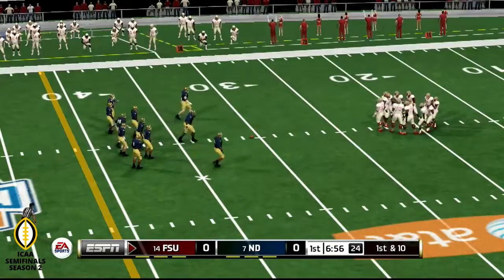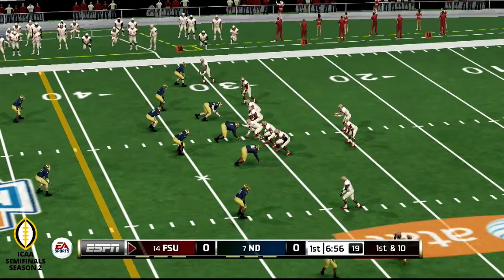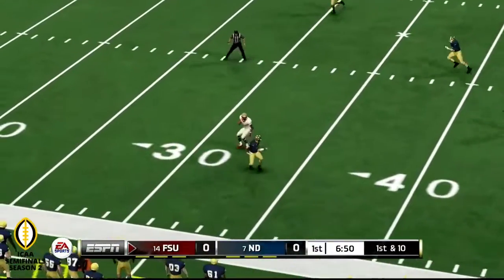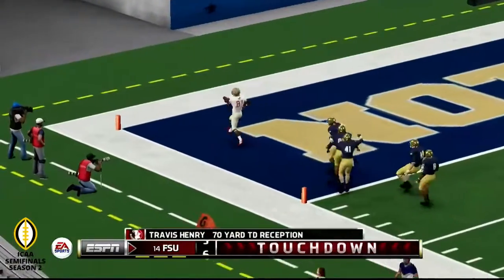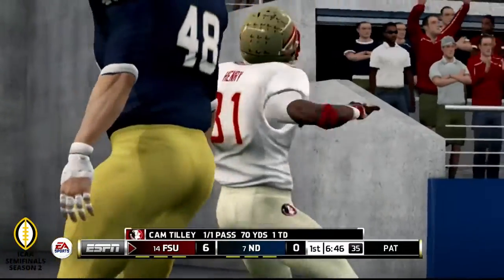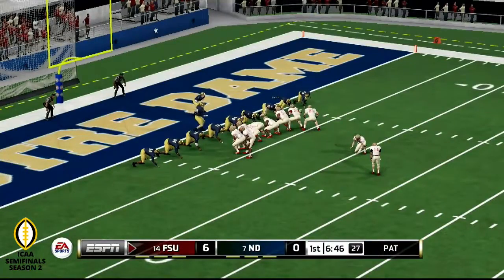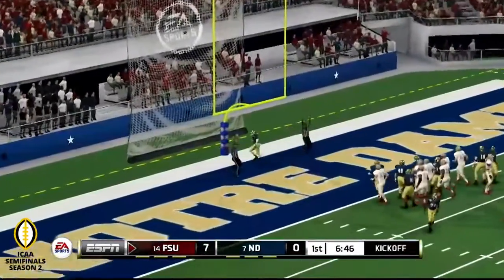The quarterback brings his troops out onto the field for the first drive of the game. He lets it fly, and he hauls it in deep downfield. The 10. Touchdown, FSU. And he tacks on the extra point.